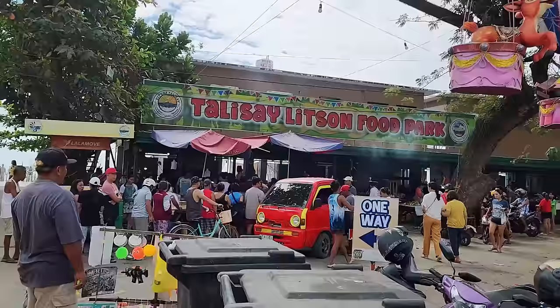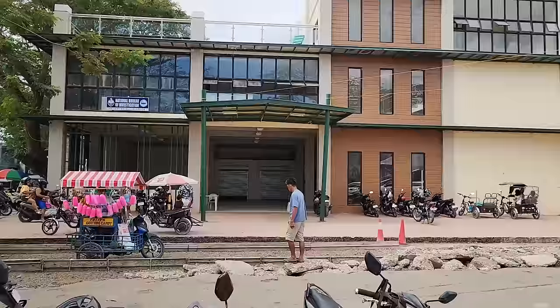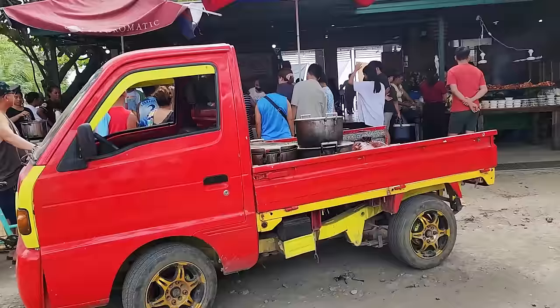Right, so to get here, you take the bus from Cebu, or wherever you're coming from. You have to get off at San Isidro Road, San Isidro, and then hop on a truck. It's really easy, and you're right here. Yeah, 15 each. So straight up as you arrive, you are greeted by the famous pig itself. Two massive pigs.